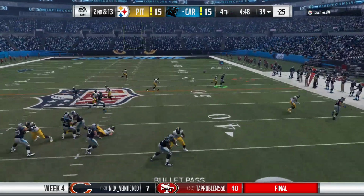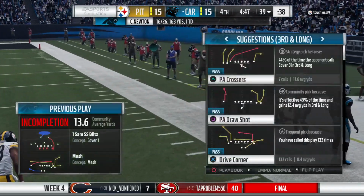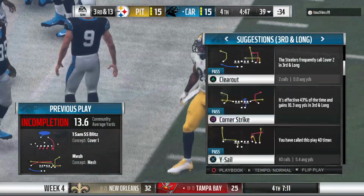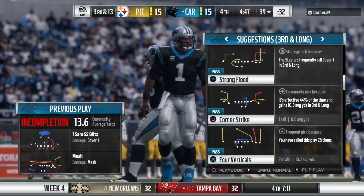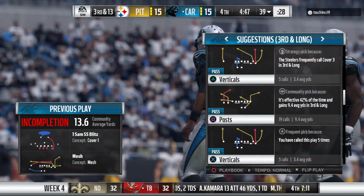Throwing again is Newton. And his throw's going to be incomplete. The positioning here is key. As a defensive back, you're taught 99% of the time, make a play on the football. But in this case, making a play on the man was all the difference. That's what forced the incompletion.